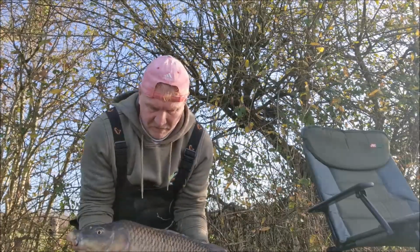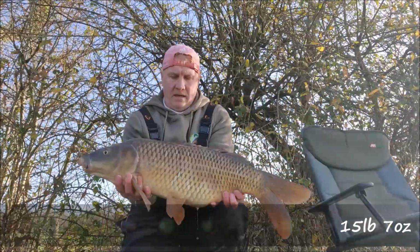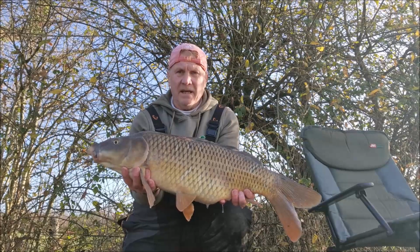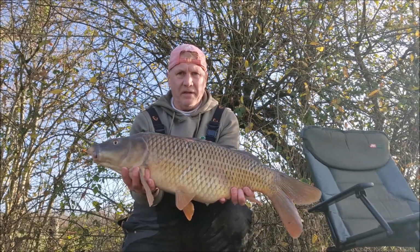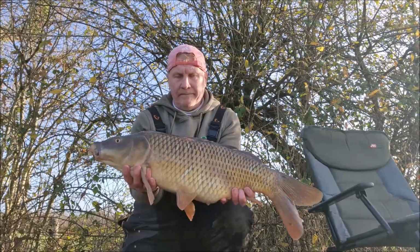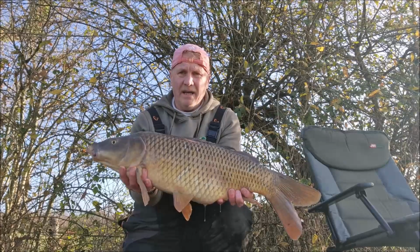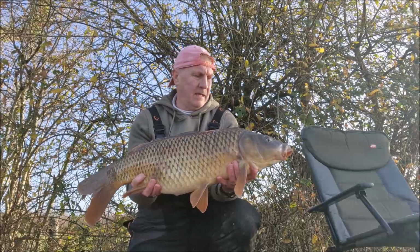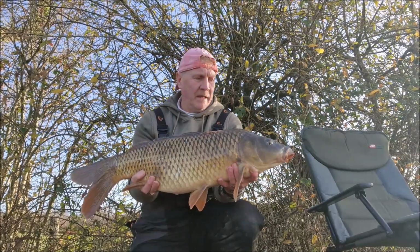So, 15 pound 7 common. Yeah, well happy with that. He's a nice old fish, but that was definitely a case of patience rather than just pulling. Just put the rod down and wait. But yeah, what a lovely old fish. Up the side for you. Yeah, 15 pound 7, so quite happy with that.